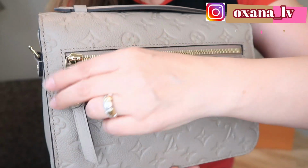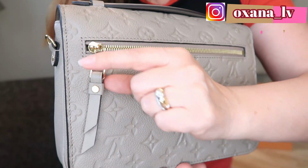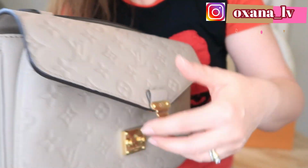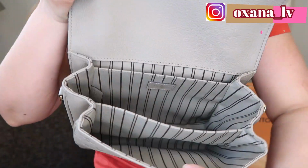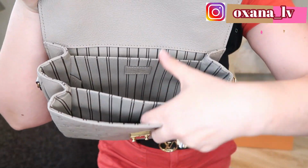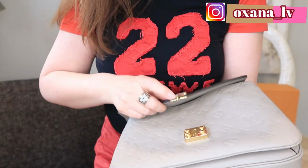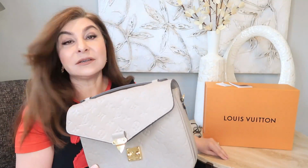Comparison with the difference between the Empreinte Leather and the reverse monogram. So the reverse monogram doesn't have this little tag, and on Empreinte Leather they do have it. It's really beautiful. On the inside is just a grain cowhide leather, and then fabric lining, and it's obviously kind of grayish matching fabric lining inside. This handbag is so beautiful, absolutely beautiful. I wanted to have it for a very long time, and finally I got it.